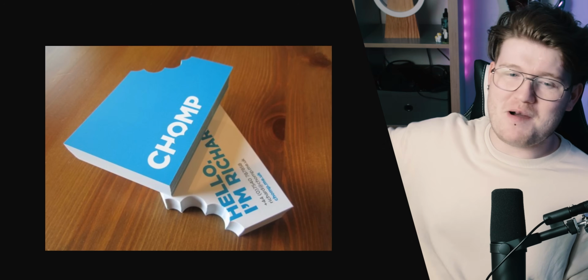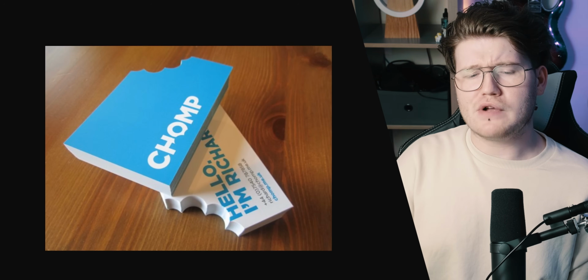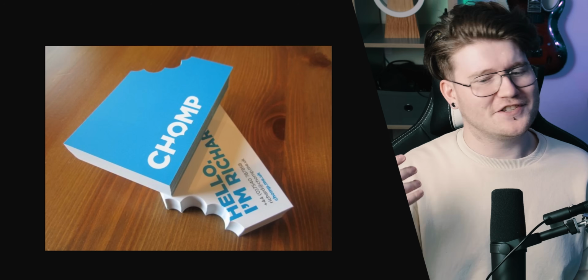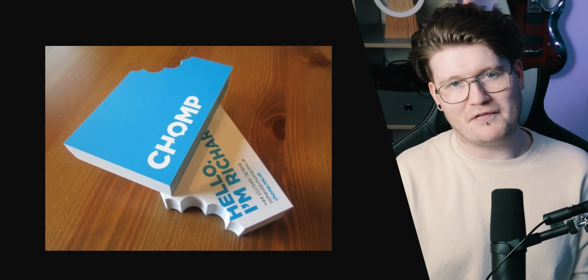Again, this is probably one of my favorite ones, and this is Chump, and I'm guessing it's for either a restaurant or a dentist. I love this design because it's so literal, it's very clever. When you see that, it just looks so playful and fun.